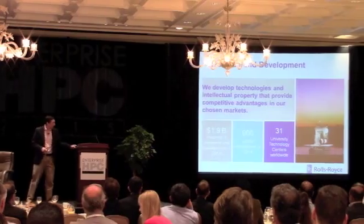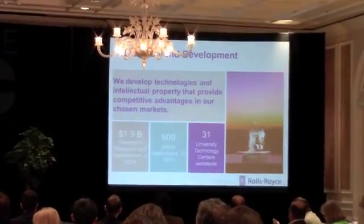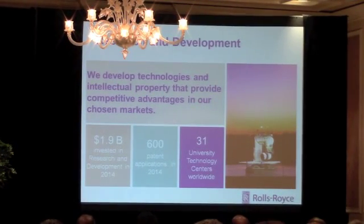So Rolls-Royce invests a lot in research and development. I'll tell you that it's not enough in software development and high-performance computing, but a lot is invested in developing the technologies. These provide a competitive advantage for us.